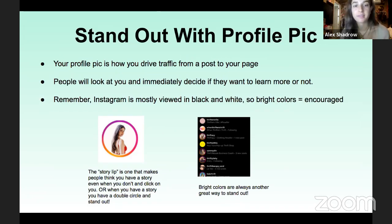Of course, I also want to say that color is really your best friend when it comes to your profile picture because Instagram is mostly viewed in black or white. So as many of you guys know, when you're on your iPhone, the background of Instagram is very white, or you might have made your whole phone in that black theme, so it'll come up in black, which my phone is in. But when we take a look at all these accounts on the right-hand side, the one that jumps out immediately is that yellow one. So make sure that you're using color and doing little things to really stand out with your profile picture.